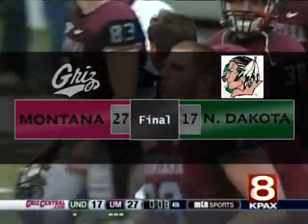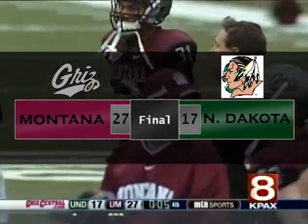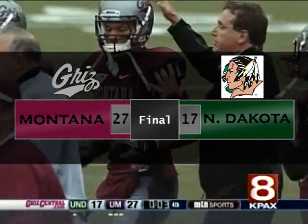There it is. 27-17 will be your final score today. The Montana Grizzlies victorious over the Fighting Sioux of North Dakota.